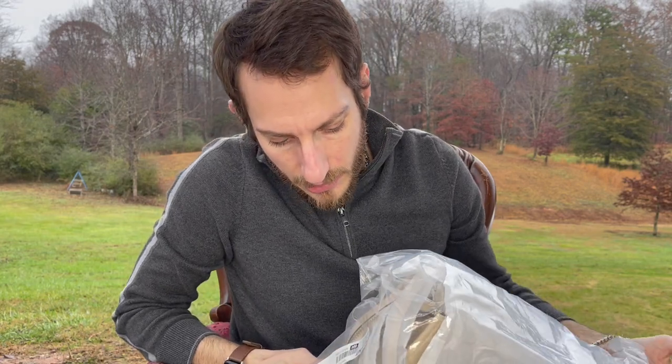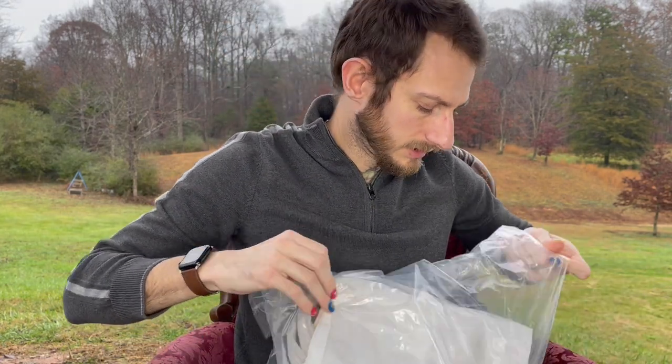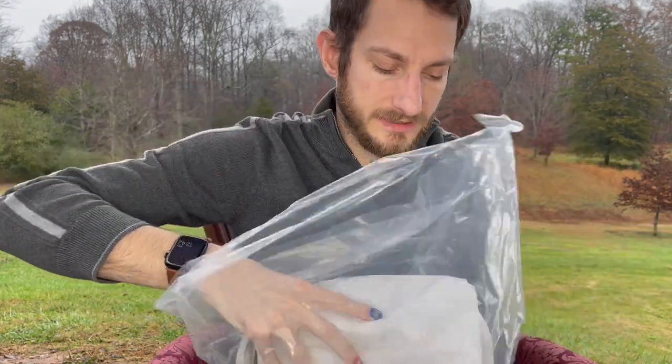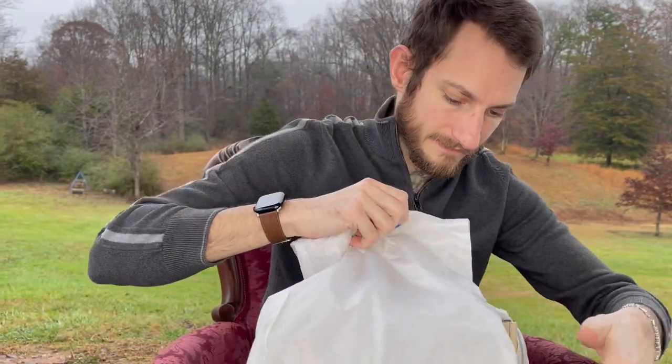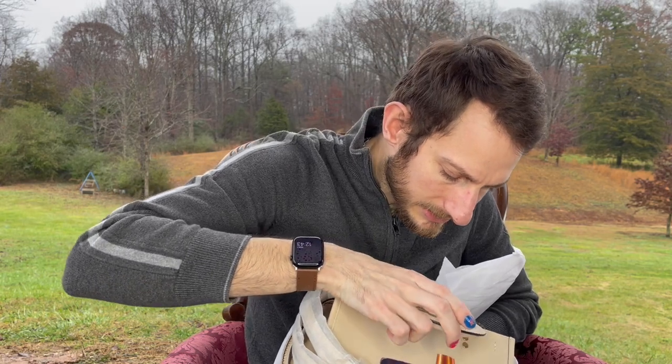Now this is not the chalk color, they call it ivory. Which I don't have a chalk bag either, but I know my friend Yoda loves the chalk ones. But this color is called ivory, and I'm happy to see it's a little packed up still.